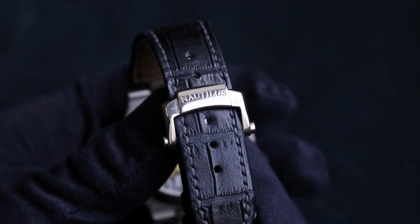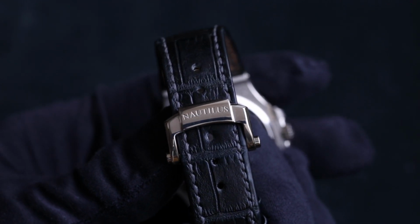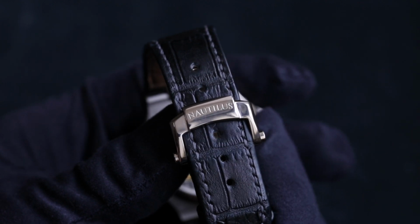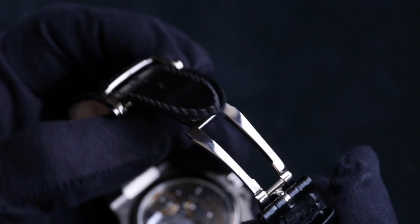I think they're a bit more refined in this, and it does really surprise me that they still put this on their watches. It seems a bit dated and not quite right. But anyway, it's in an all polished finish. It's got a twin trigger deploying clasp.